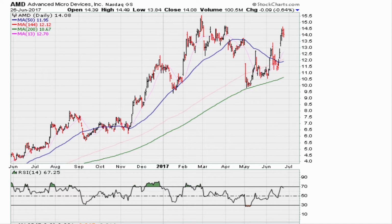I'm going to use AMD's current daily chart to discuss how stocks have an amazing memory. What I'm going to do is connect these two points here: the lows of September of 2016 and the lows of November 2016. And I'm going to just extend that line.